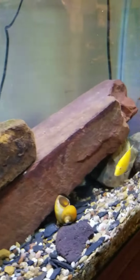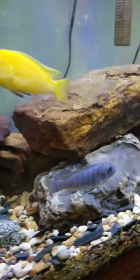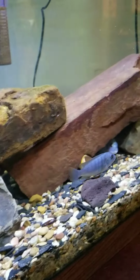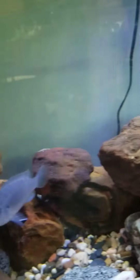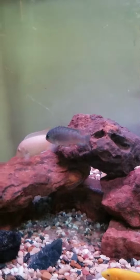And also, my yellow lab male, Lemonade, he goes in there too. Along with Glacier, my ice blue cichlid. And another ice blue I have is Blue. Also goes in there. And I don't know why it happens.